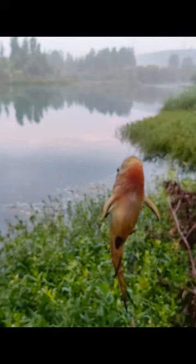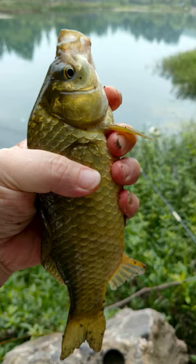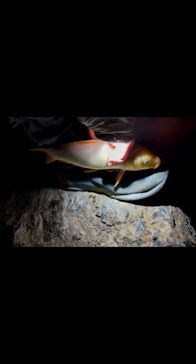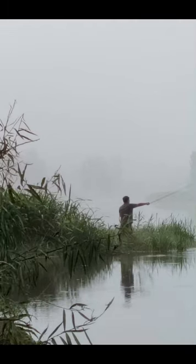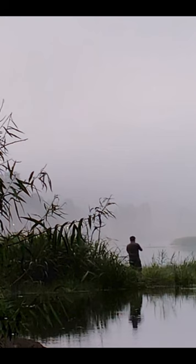The prime fishing windows, best times to catch fish in a 24-hour day. Fishing isn't just about luck, it's about timing. Understanding fish feeding behaviors at different times of the day is a crucial part of becoming a successful angler. Fish follow a daily biological clock influenced by water temperature, dissolved oxygen levels, and light conditions.